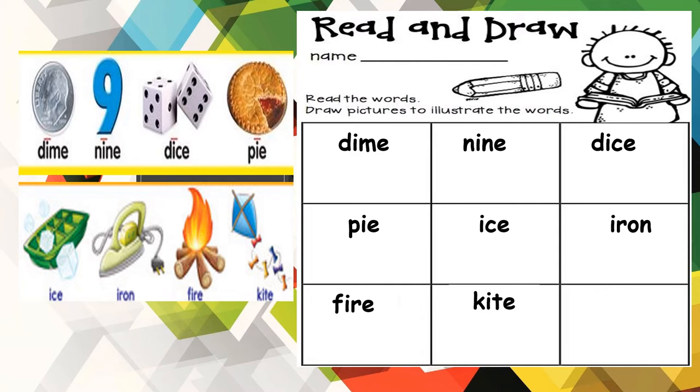The second one is nine. Say the word. Write the word and draw the picture. The third one is dice. Say the word. Write the word and draw your illustration. The fourth one is pie. Say pie. Write pie. And draw a pie. If it's going a little too fast for you, that's okay. Remember, you can pause it whenever you need to.